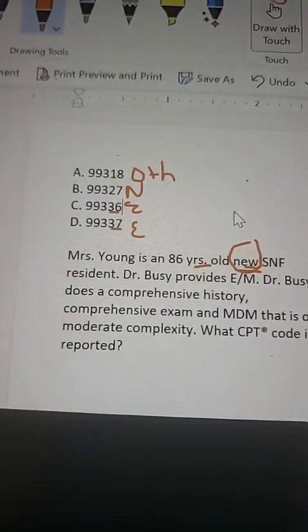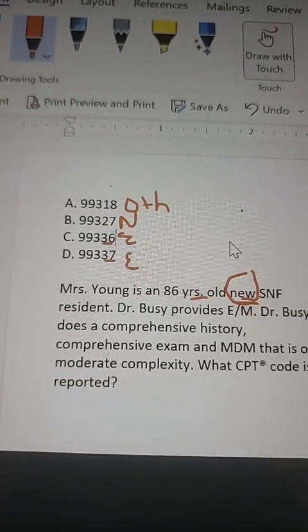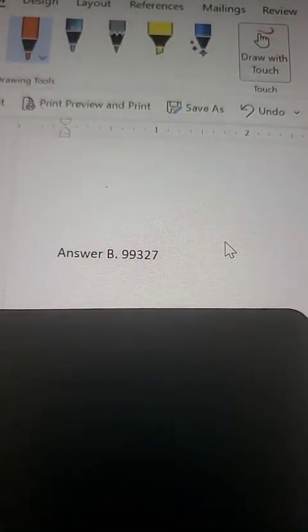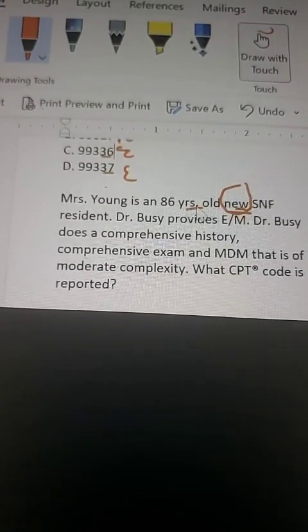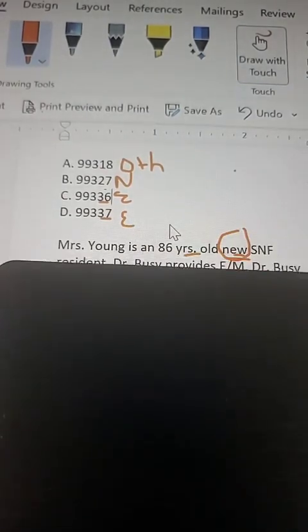So this one is definitely B. Very good, guys. And that's all we needed from that question. We didn't need to read anything else. I wouldn't have gone any further than that one sentence, actually. You didn't need to know any of that MDM. That's all you needed to do was get that first line to figure out if they're new or established or an other. That's all we were working on. Don't worry about the rest of the question yet.